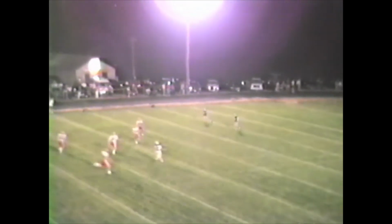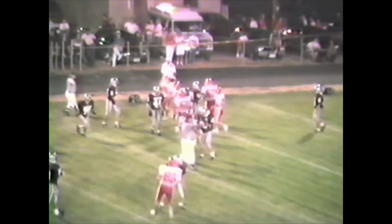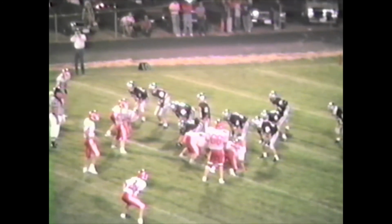Foster fumbles it going to the left, but he covers it. Here's a kick by Foster, sails to the left, and the catch is made by Carter. He comes sliding. Carter at the quarterback spot. Line of scrimmage is the 19.